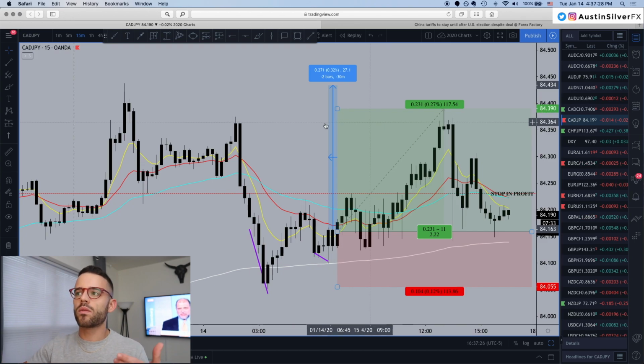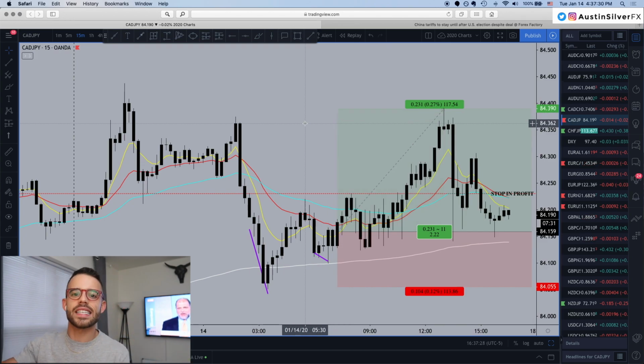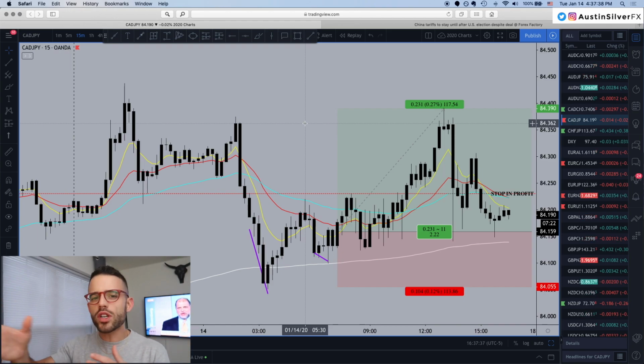Now, I just mentioned to you that this was a C setup. So when I see good risk reward, but it isn't an A or B setup, I size down into this C setup with just a smaller position. The risk reward is still there. I still want to potentially go make that money, but I don't want to be wrong and lose a lot of money on a less probable setup like a C setup is.